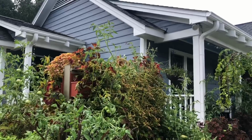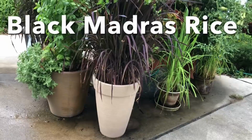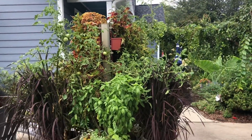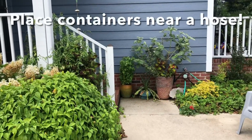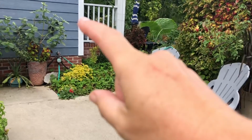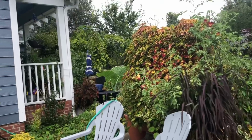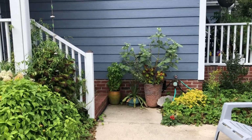I think this is Lucky Tiger, and it's doing great again in that same large crescent pot. And then the black Madras rice in these pots with no holes looks awesome. I can't wait to show you the rice on the back porch, because it's starting to flower. My rule for putting high maintenance containers adjacent to a hose is definitely working out and showing off. So my driveway pots, and across the front porch pots, are definitely the best that I've ever done. And it's totally because of the convenient location.